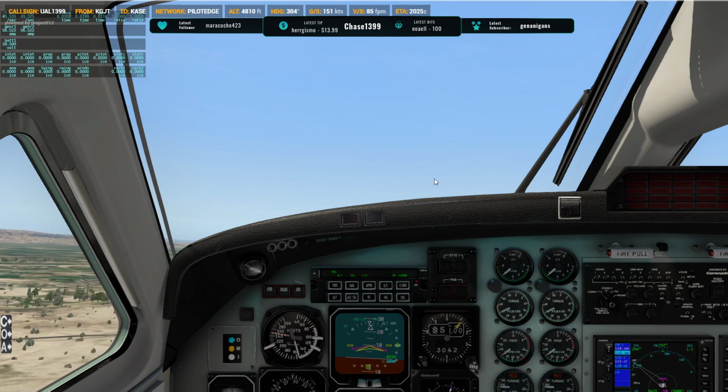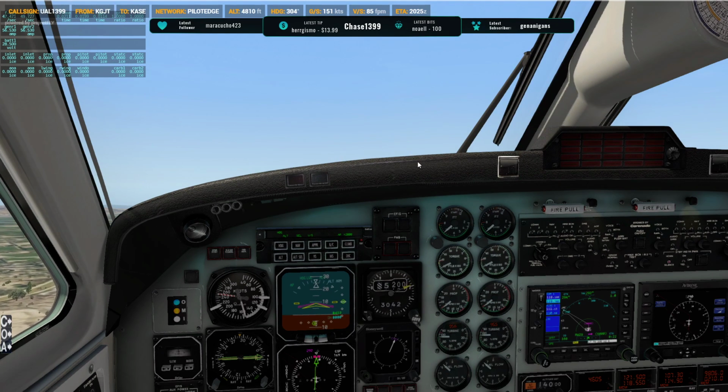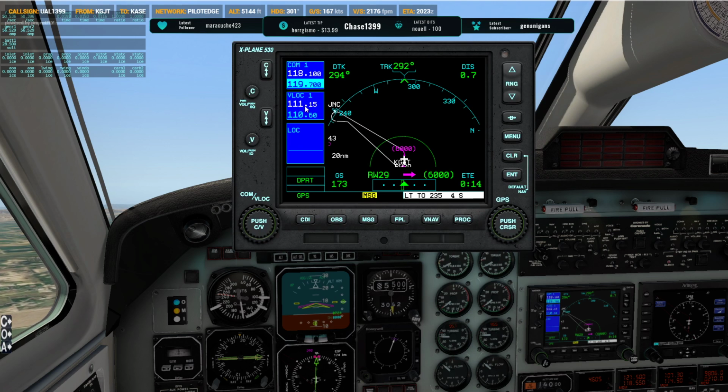And we'll climb out to 6,000 feet, and we'll head a left turn. United 1399, contact Denver departure. Over to departure, United 1399. See ya. So now we go to Denver departure, which is 19.7. 1850.